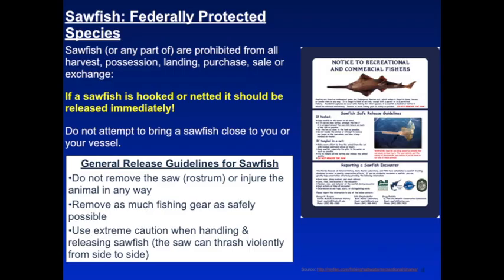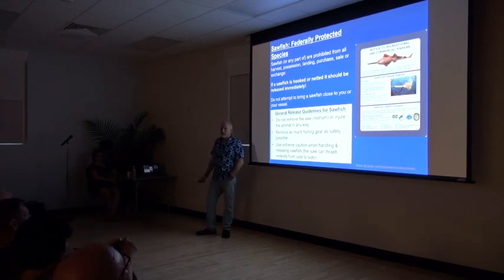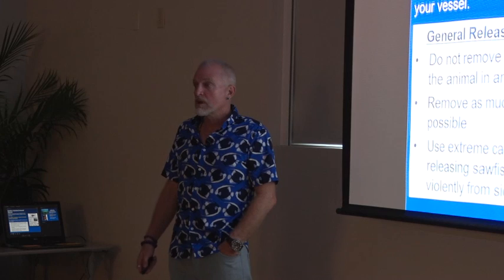So generally, you do not want to remove the saw. This is a sad thing. I actually saw an animal that somebody had removed the saw from, and it was still alive when I was in Mexico. And it was still living, but it was missing that part of itself. And they're still very commonly seen on the internet, even though they're illegal. Oftentimes in places, they're sold as religious relics. Sometimes some of them come from Haiti. Some cultures in Asia and the Philippines have them. You see them come up on Etsy.